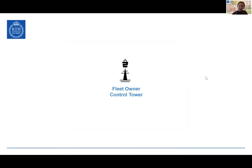So if we start from the fleet owner control tower, this is the tower that we identified as the closest to the vehicles or to the fleet of vehicles. So this is the one where the operator can actually take over and send or receive sensor information from the vehicles and send other kinds of planning to the vehicles.